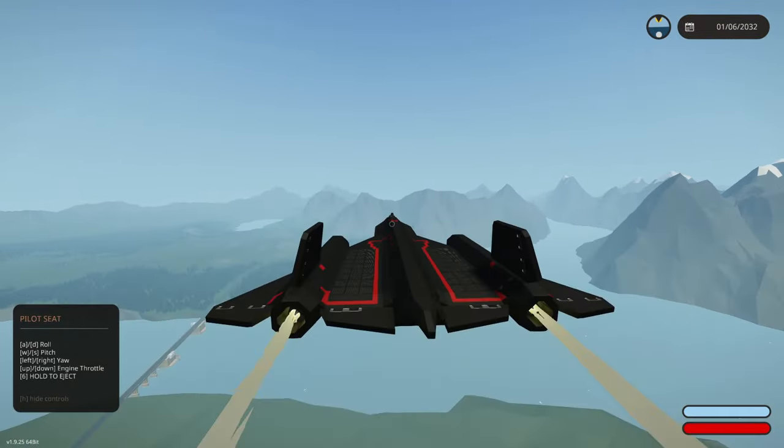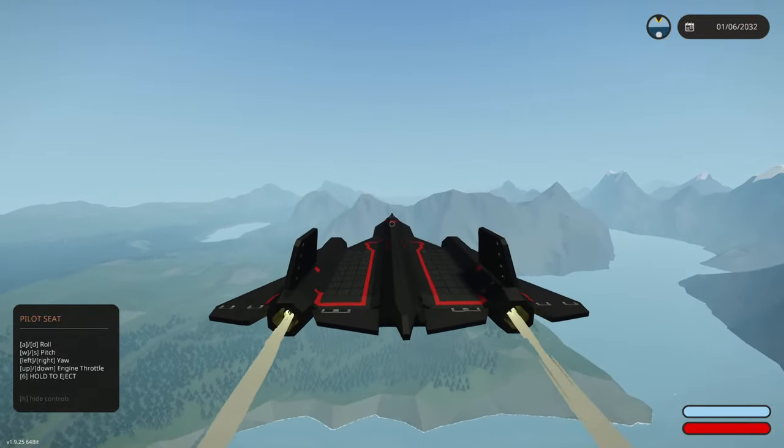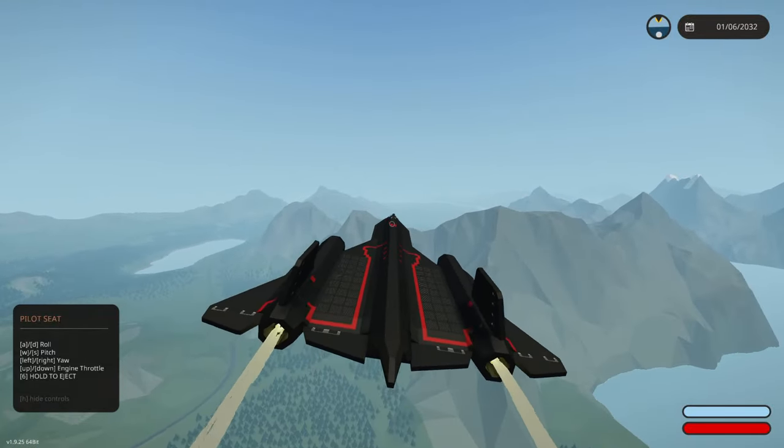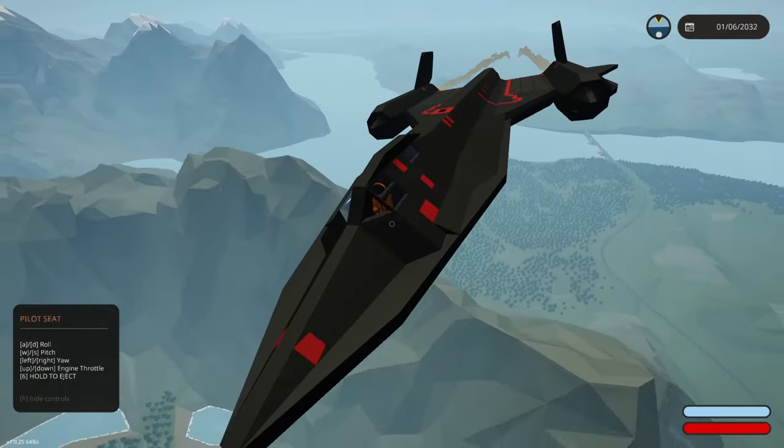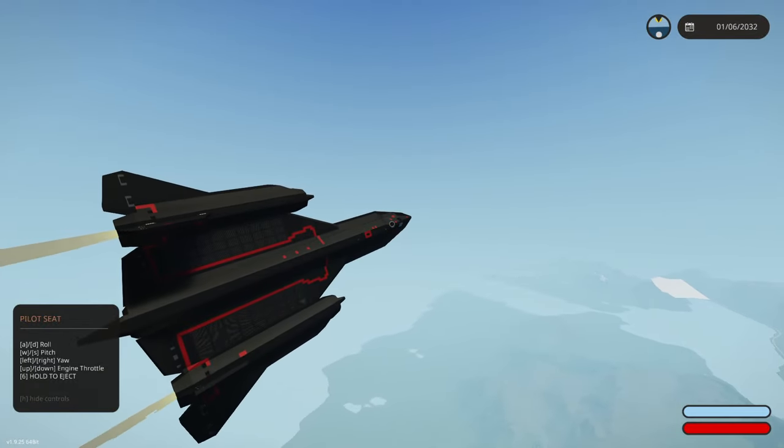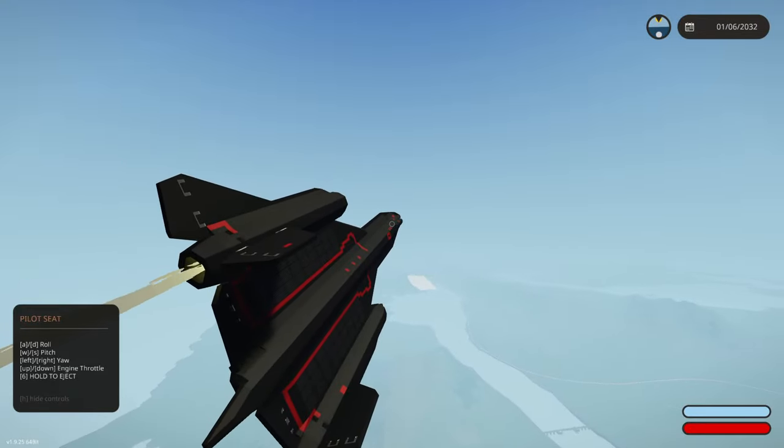So yeah, we live streamed. We got a lot of the stuff done. We got a lot of the control surfaces done. We moved a lot of stuff around. What else did we do? We worked on the cockpit a little bit. We did get a parachute system in this. That way we can slow down during landing.